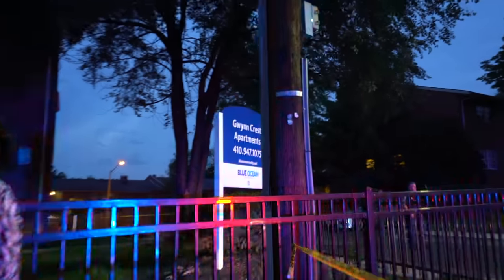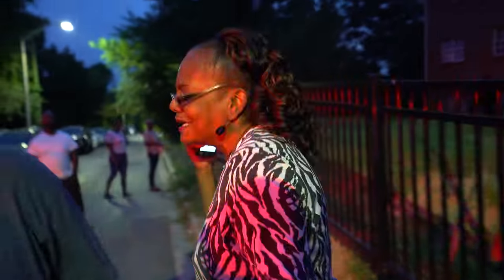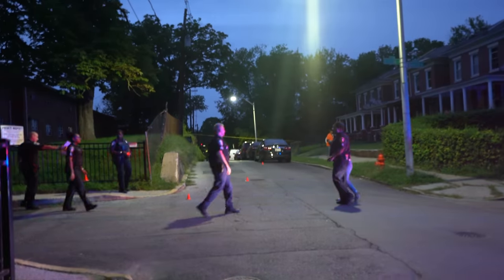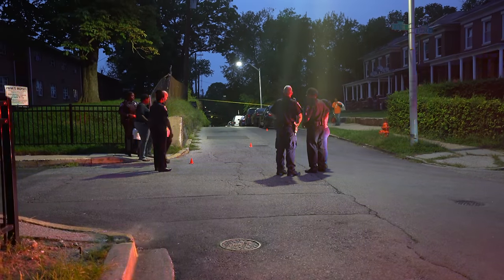The Gwynn Crest Apartments. What really happened? No, I had left out about a half hour ago to go to the store. And it was sitting right here at the corner of Baker and... Right here at the corner? That's what she said when those cases... What happened? Oh, I don't know. Don't put me on there. I just came back home. The lady cop said it was right there. Those are the casings, yeah.